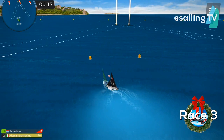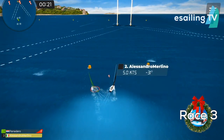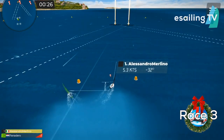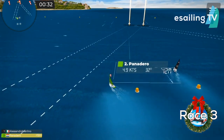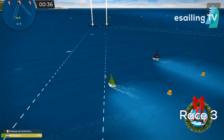But see, Merlino attacking him. What a way to go by the Italian boat, but it's not that costly upwind. It's only 6 to 7 meters. So Panadero is still in the race. So you just have to tack upwind straight away. See, and tack now on port side tack. Then he will get some speed with that windsock up there.